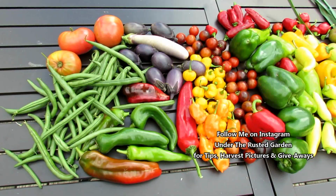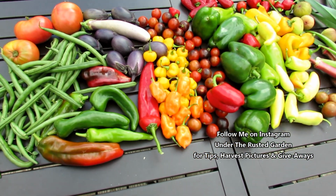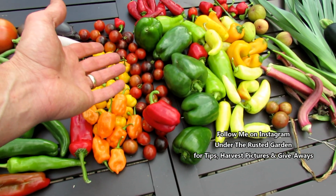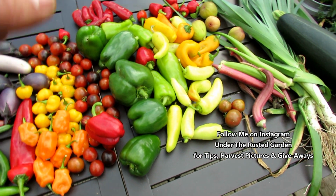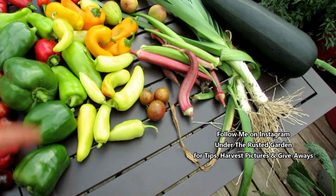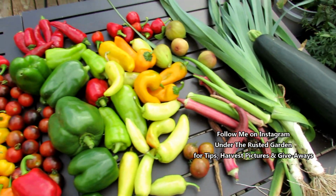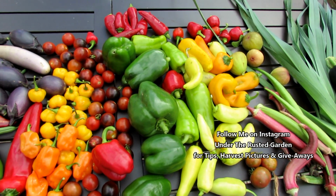So here's today's harvest: tomatoes, green beans, eggplant, hot peppers, really hot peppers, habaneros, Scotch bonnet, midnight snack cherry tomatoes, green beans, sweet peppers. I got okra, figs right in there, leeks, zucchini. A really nice harvest for the weekend.